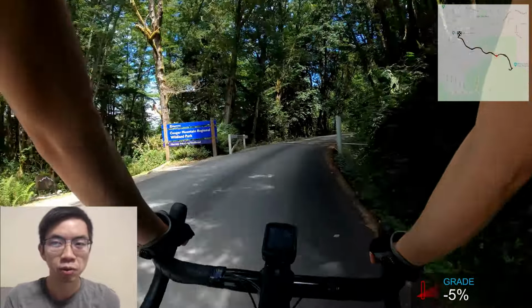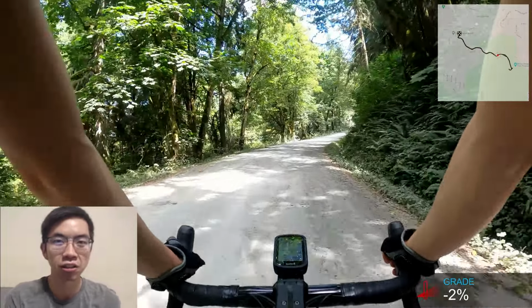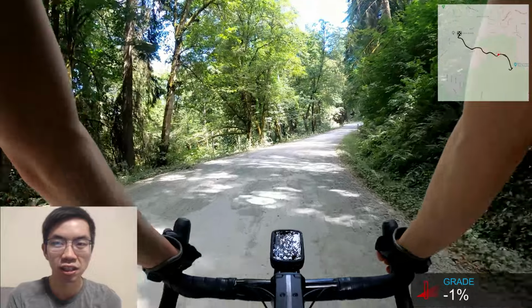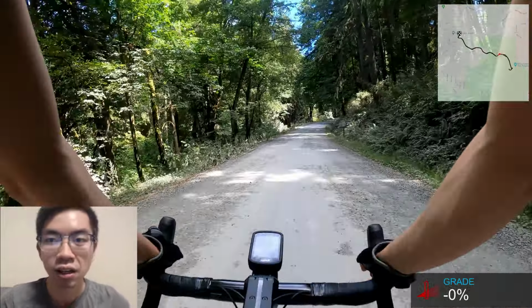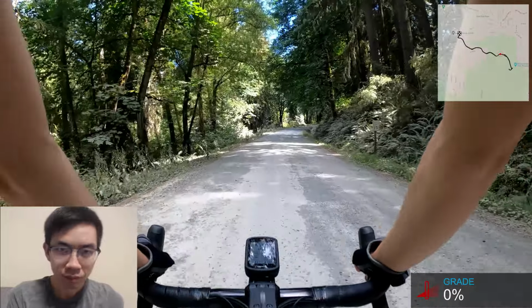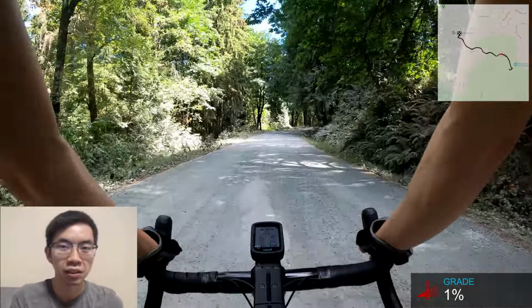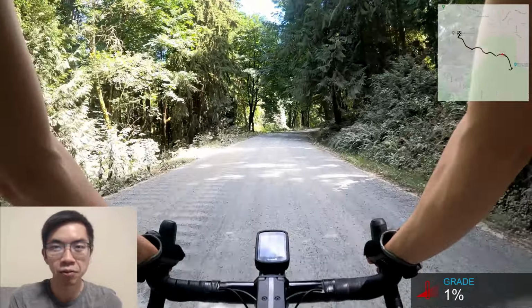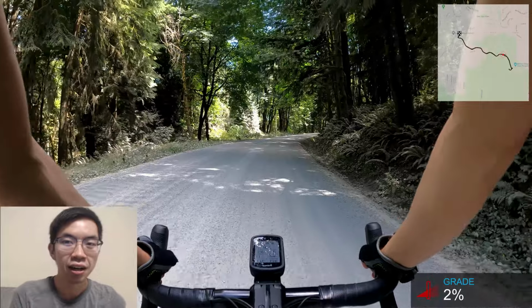There's definitely some more climbing to do, but it's not going to be nearly as steep as what we just encountered throughout and sort of sustained. So as we ride up here, we're going to start encountering this gravel path, and approaching this gravel path, there's going to start to be an incline. This incline reaches up to about, I think, 6 to 8%.